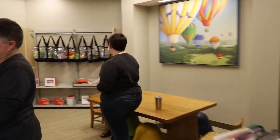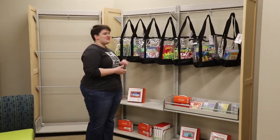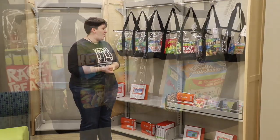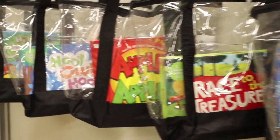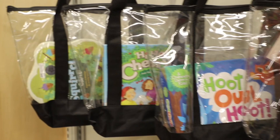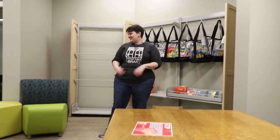We have our launch pads. We also have some board games that we're starting to check out. So we're really excited to have some of these great games. Some classics like Hi-Ho Cherry-O, some newer ones like Ticket to Ride First Journey that are wonderful for our younger patrons. We can play these in-house at one of our tables, or you can take them home and play them and then bring them back and check out another one.